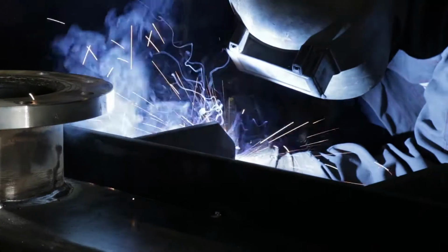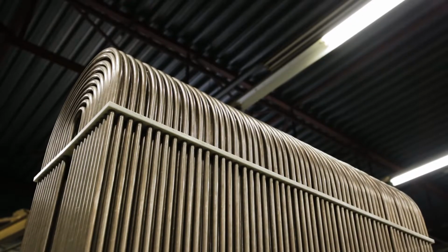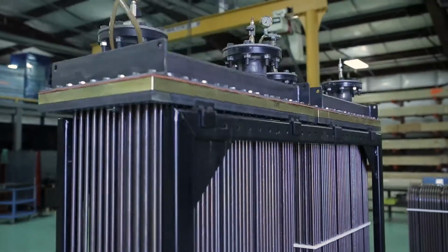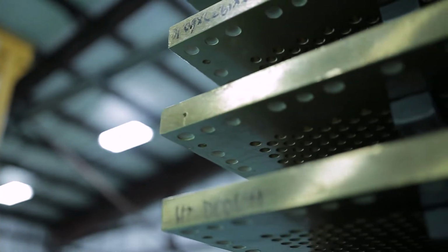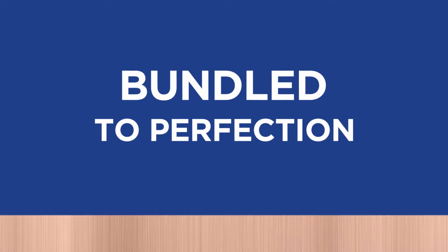Time, experience, working to perfect the process and the product. WEKA Boxcoolers are the result of over 50 years of engineering experience and time-tested ingenuity, using the right formulas, the right elements, and the right structure. WEKA Boxcoolers are the best in the world, bundled to perfection.